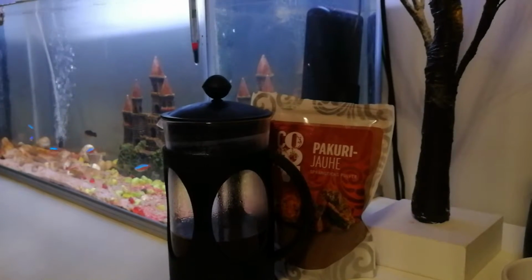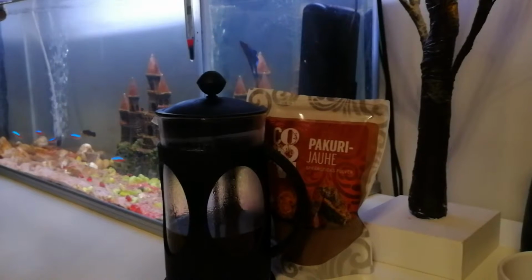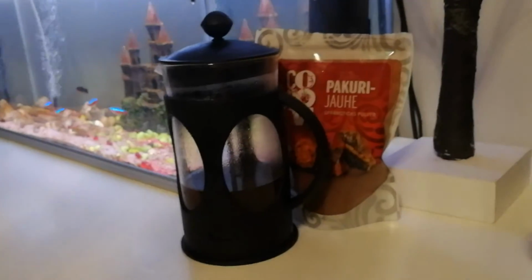What I like about chaga is it doesn't really have a strong smell to it. It's neutral in taste, so it wouldn't really affect the recipe or the dish that I'm trying to make.